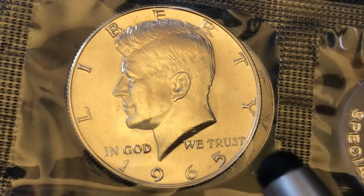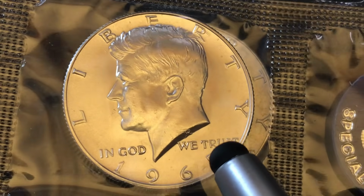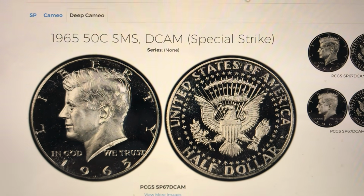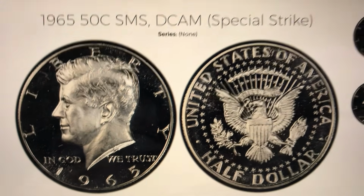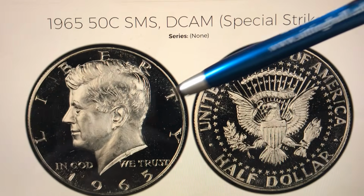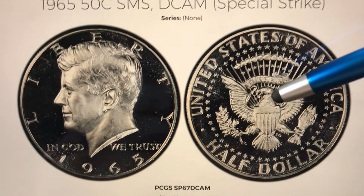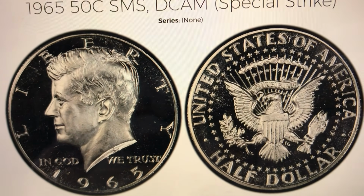But what you're going to need to do is to have a special mint set half that has the deep cameo. And here's one of them here from the PCGS website. And you can see that PCGS calls it a special strike rather than special mint set. But you can see the difference in the polish between Kennedy and the background. And you tilt this coin back and forth, and you just get a totally different feel from this than you do from the ones that we're looking at.